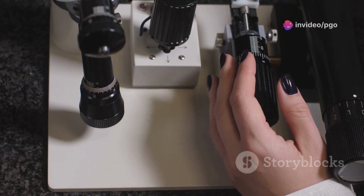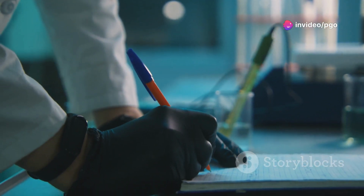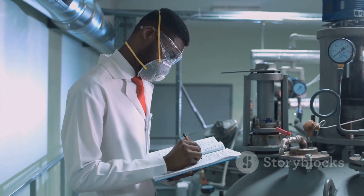Finally, we keep records. We write down when we calibrated the equipment, who did it, and any adjustments made. It's like a science journal, tracking our calibration journey.